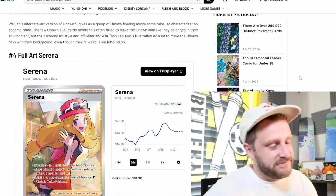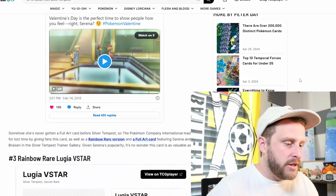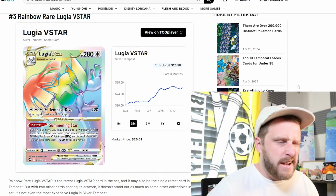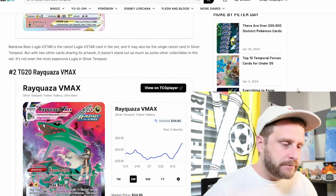This card's cool. Of course, Serena. Full art. Lugia V-Star Rainbow. I have this graded. I think it's a 9? It's somewhere over there. But I do like this card.